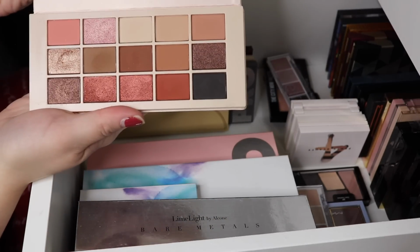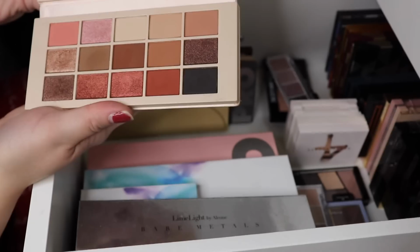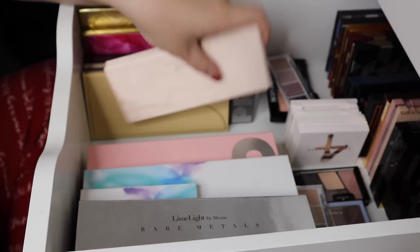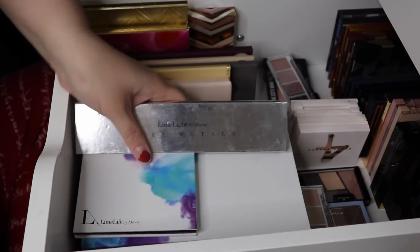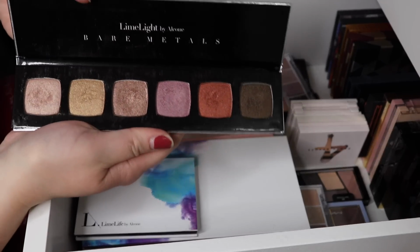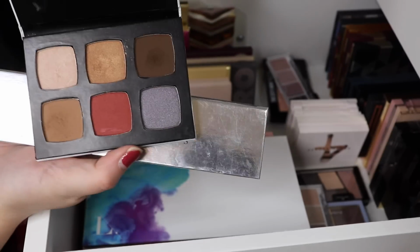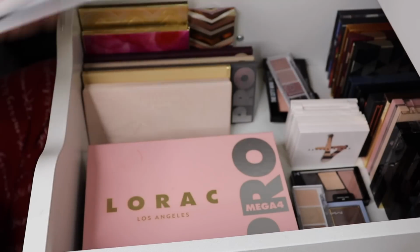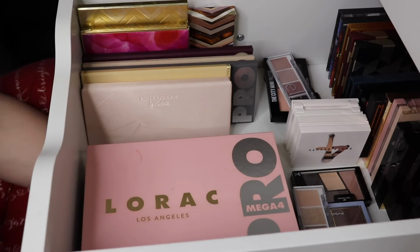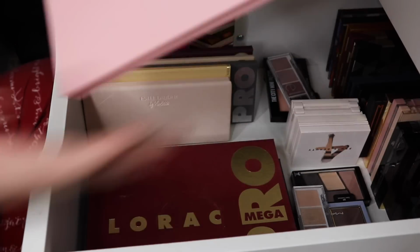This one is Estee Lauder and Violette. I don't know how you pronounce her name. I'm going to keep that. Then from Limelight, I have a bunch of these. I am going to hang on to these because their shadows are actually really incredible. So I'm going to keep these.